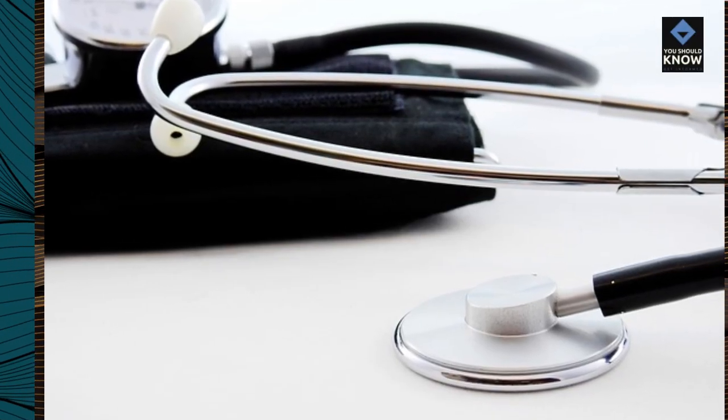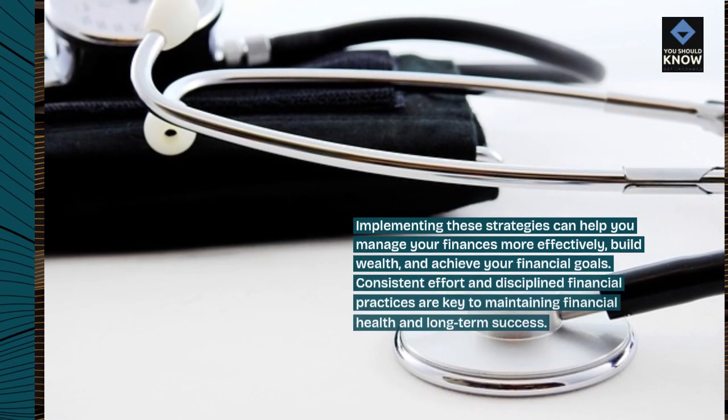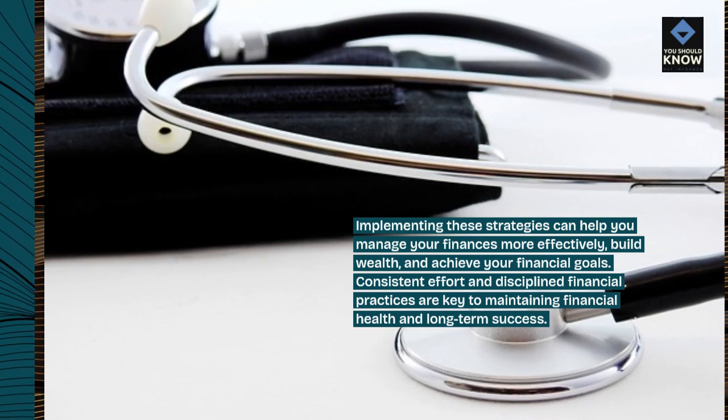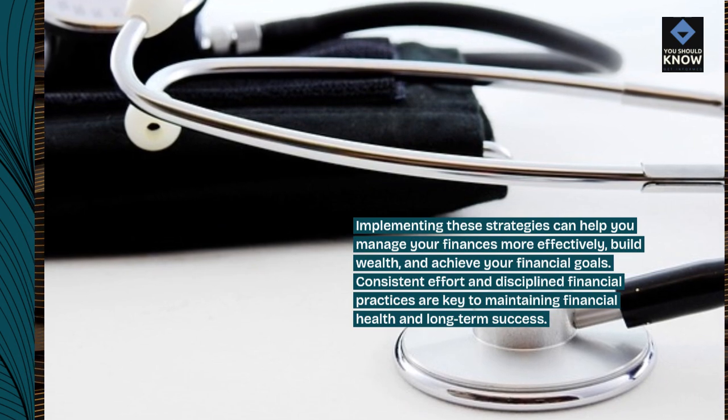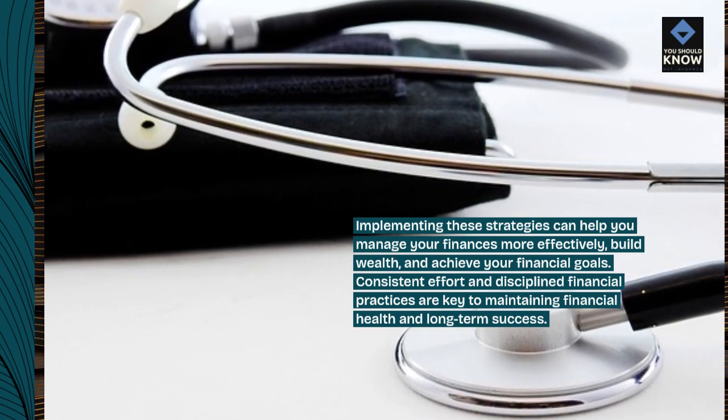Implementing these strategies can help you manage your finances more effectively, build wealth, and achieve your financial goals. Consistent effort and disciplined financial practices are key to maintaining financial health and long-term success.